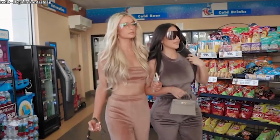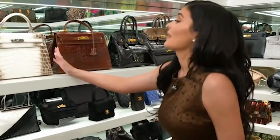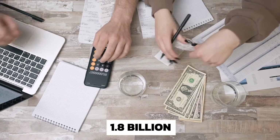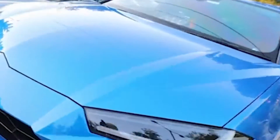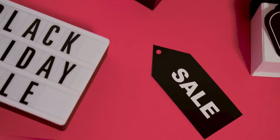Kim Kardashian is no stranger to luxury, having everything from her family's real estate empire to a designer wardrobe fit for a king, or in her case, a reality TV queen with a $1.8 billion net worth. It's no surprise then that her car collection is impressive, with some jaw-dropping price tags to match.